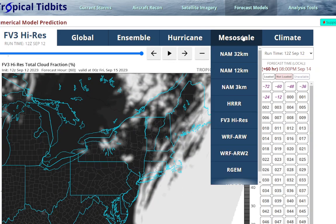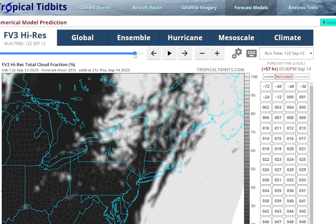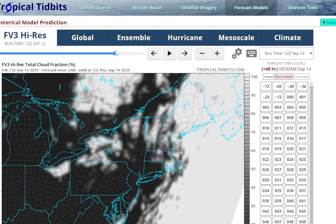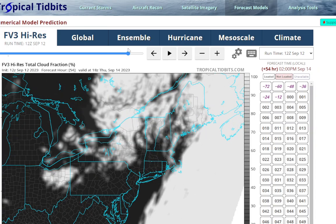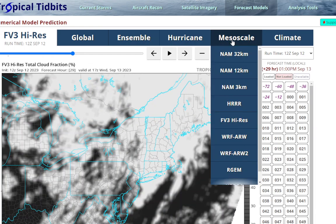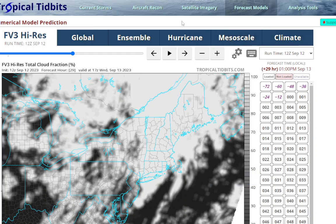We couldn't, the NAM3 isn't going to take us that far out either, so we can't really know the forecast for the sky Friday. There's so many variables here. I can talk about Thursday, though, so Thursday should be a mostly sunny day. So let's go back to Ventusky here.